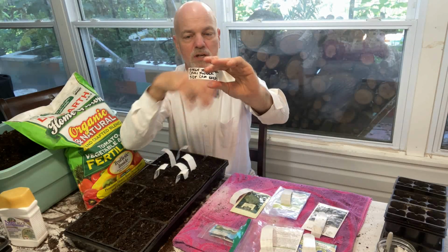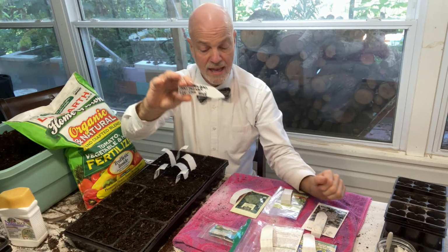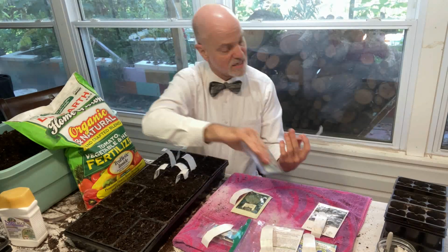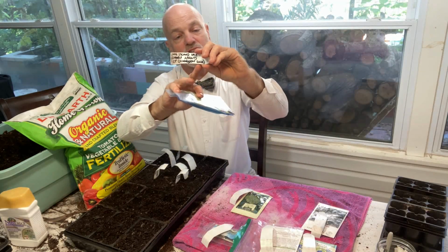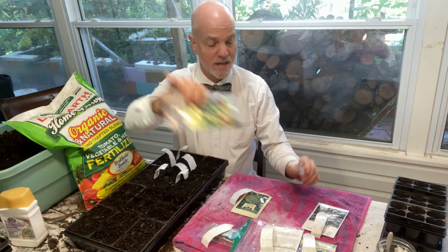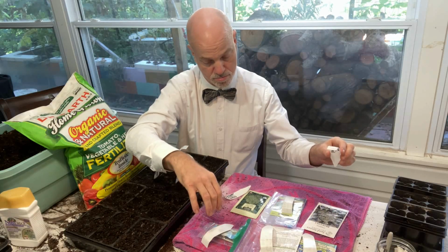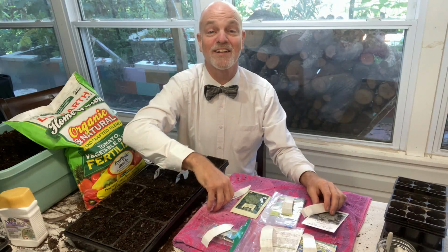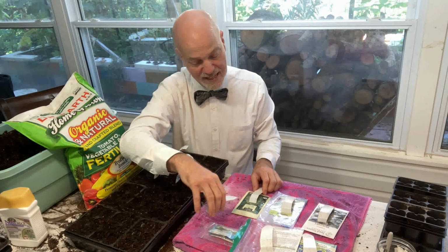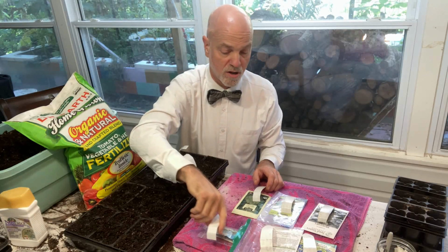I get most of my Ferry-Morse seeds from Lowe's, the local big box store. And I also get Livingston seeds, and you can see Livingston packaged for 2022. These are Brussels sprouts. And we have broccoli. We have 2 broccolis, I didn't notice that. We have a calabrese broccoli and an early green broccoli. We also have this, of course, snowball cauliflower.